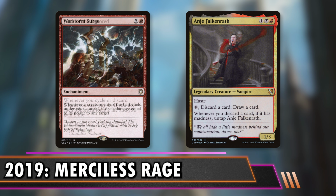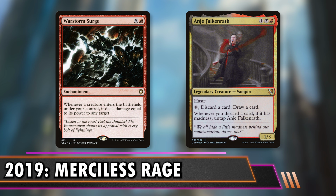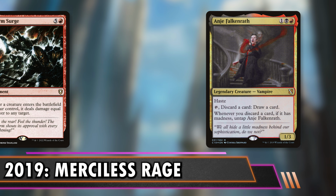There's also Warstorm Surge. Just when things come down, you're going to be dealing some damage to your opponents. That's a great way to be able to just close out the game if you can't get through with combat damage. Yeah, this deck didn't feel too heavy on combat. It felt kind of like sit back, draw cards, and drain you out. It's like borderline Solitaire.